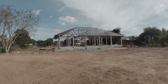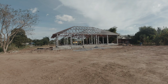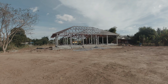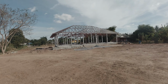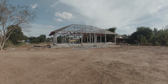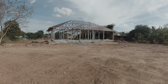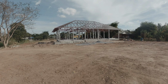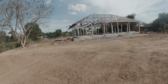They got most of the metal up, or I'm not sure what you call it, but the cross pieces up, which they attach the tile to. The back side of the house is complete. I see the east and west sides are done, and most of the front side. They just had to go get some more material. It seems they have enough now.